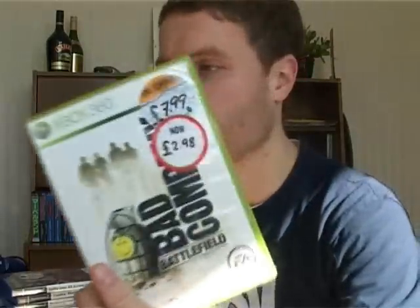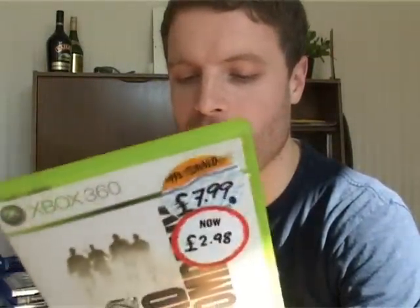And these next 9 games are all Gamestation purchases in their sales. First one is Battlefield Bad Company for £2.98. I thought, you know, I've been getting into my current gen. I'm so far behind. I've been playing a lot more current gen first-person shooters, and I just thought I generally need to catch up.